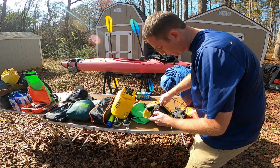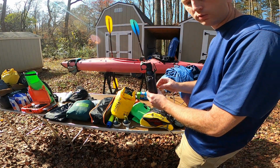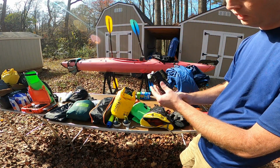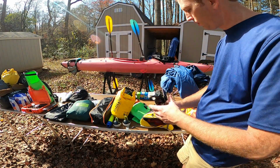That kind of goes along with that, I also carry bear spray. I always have this with me when I'm kayak camping, and I make sure at nighttime it is close to me, and I make sure everyone in camp knows about this if they don't have their own, and they know where to find it.